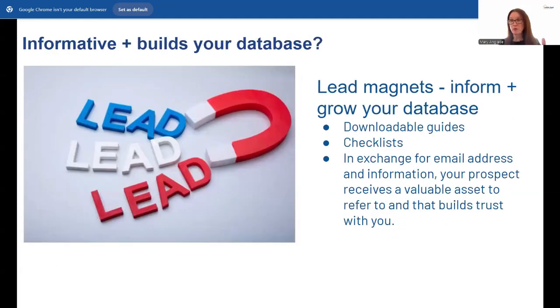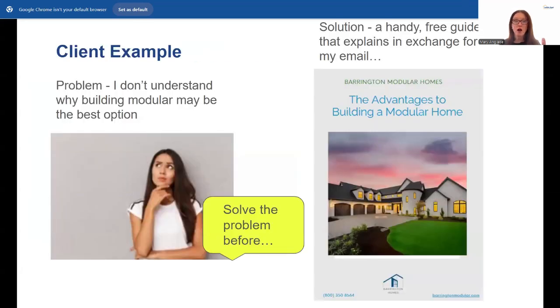You can also take those blog posts and create what we call lead magnets. So basically, and I'll just jump over to this example, let's say here we have our potential buyer. I don't understand why building modular may be a good option. I thought modular was mobile. No, oh, here's a guide. It's free. I go in, all I have to do is give my email and I can download it.